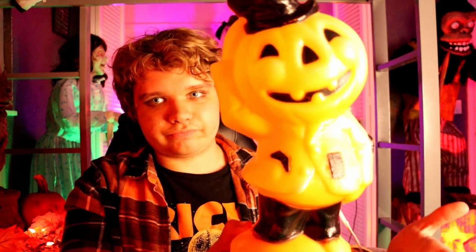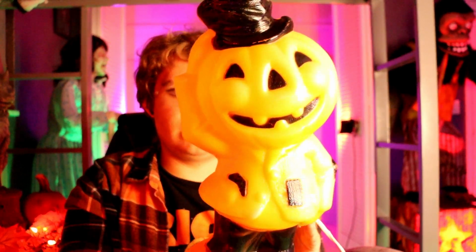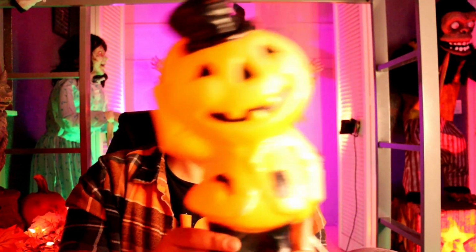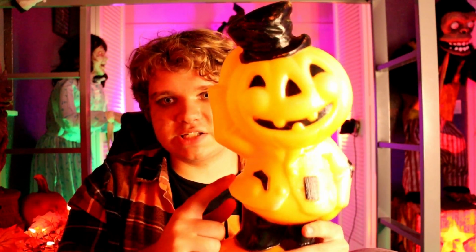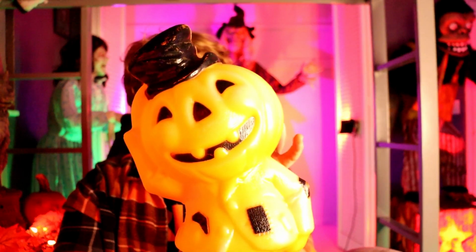So we have this guy who is really, really cool. This is the pumpkin one. This is a 1969, I'm pretty sure, if not 68, Empire. So I love the blow molds, not only because they're super vintage and cool, but I love when they glow and they light up, which I'm not going to show in this video because I don't have anywhere to plug it in where I'd still be able to hold it like this. But I'm sure you've seen blow molds many times before. There's been so many reproductions made of this particular blow mold because it's one of the most classic ones.